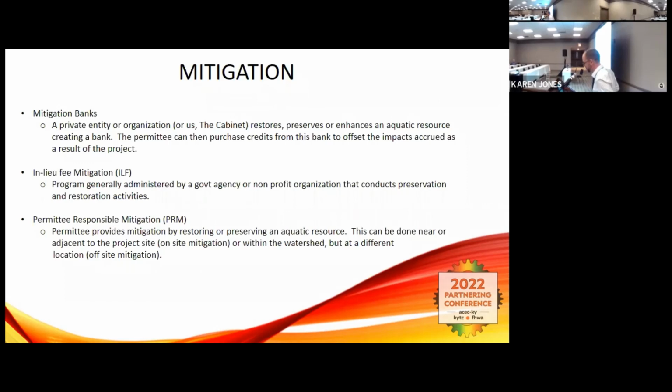Permittee responsible mitigation, PRM for short, provides mitigation by restoring and preserving an aquatic resource. It can be done near or adjacent to the project site. So this is on-site mitigation, or within the same watershed but on a different location, and that's off-site. We don't do this very often, but occasionally it does help the project. And I believe we had a couple recently where it's been really beneficial to have an opportunity to do PRM mitigation, because otherwise it would have been astronomical to pay the in lieu fees.